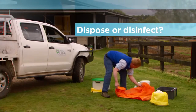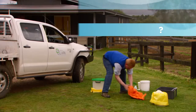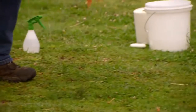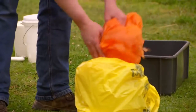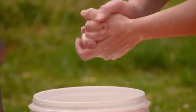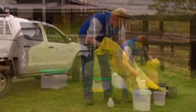Depending on the situation, there are certain factors to consider when deciding whether to disinfect or dispose of your PPE. In high-risk situations, disposable PPE should be used. Disposed items should be double-bagged and the outside of both bags disinfected.